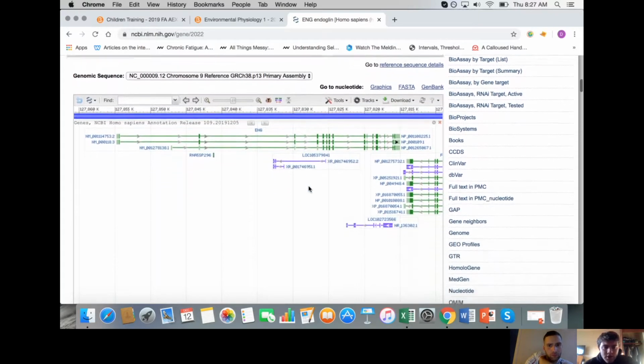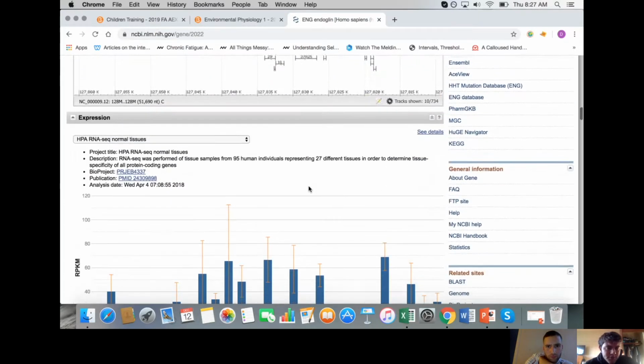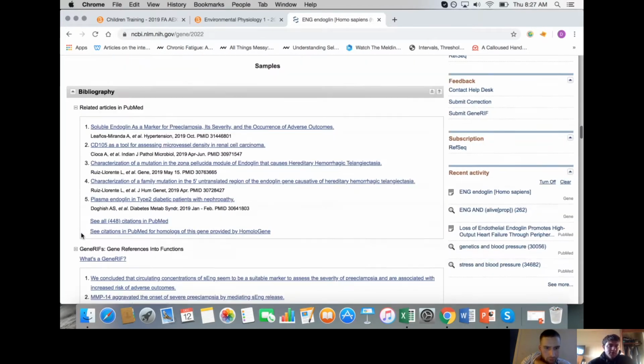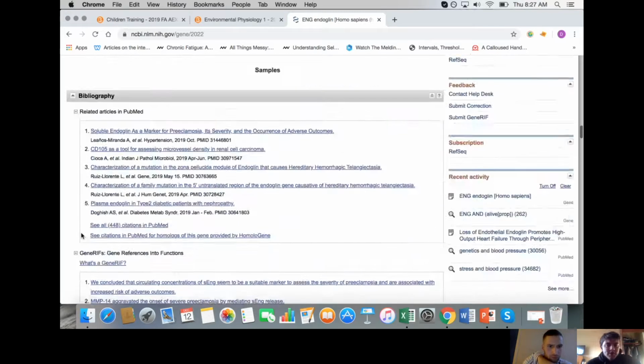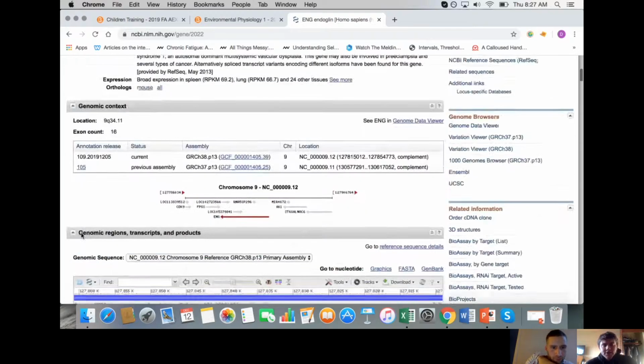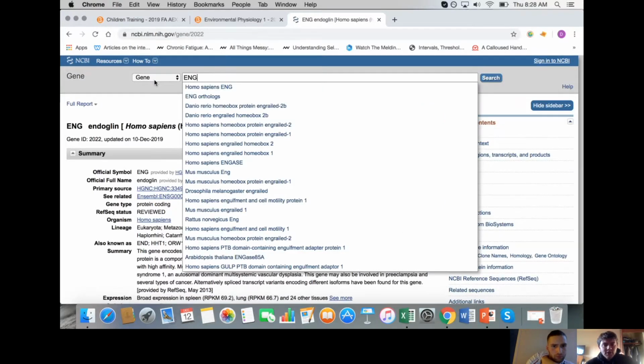And then we scroll down here, and there are further loci, more specific. And then we have where it's actually expressed. The highest, the heart is probably the highest because of this error bar. But it's also expressed in the adrenal gland, right? If we were going to use your original example of stress, this is the wonderful thing about genes: you could do anything with it. So now we have a gene, ENG, and we know a little more about it.